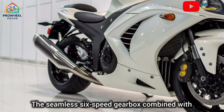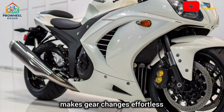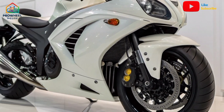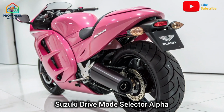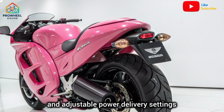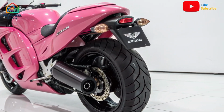The seamless 6-speed gearbox combined with Suzuki's bidirectional quick-shift system makes gear changes effortless, whether you're cruising the highway or pushing limits on the track. Suzuki's ride-by-wire system ensures precision control, while the SDMS Alpha, Suzuki Drive Mode Selector Alpha, offers 3 engine modes and adjustable power delivery settings, allowing riders to tailor the performance to any road or riding style.